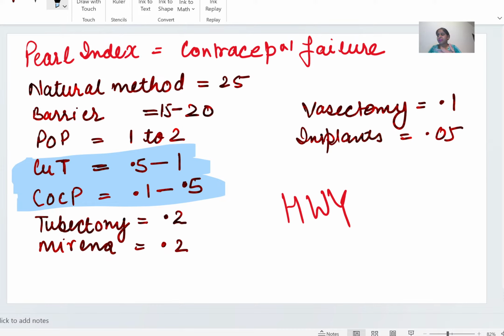Of course, tubectomy and vasectomy will be lower than it. Tubectomy is 0.2 and vasectomy is much lower. And here again, one point you have to remember, that implants have the least contraception failure index. So they are much better than the surgery.